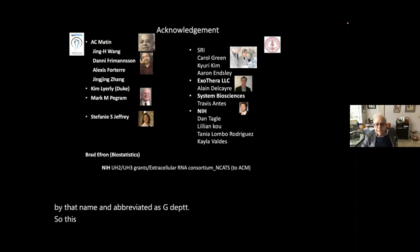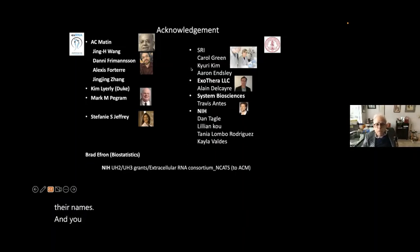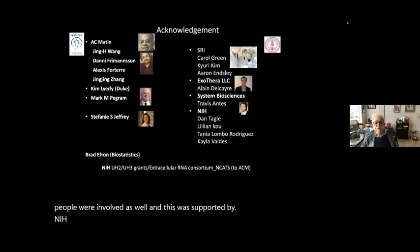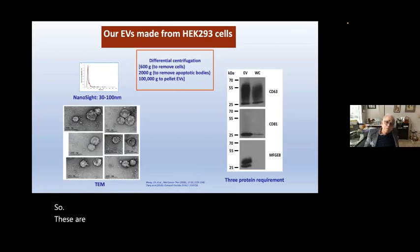So this has been a highly collaborative effort. Some of the people are shown here with their pictures, others have just their names. You probably will have access to this slide, and you can take a look at who was involved. There are too many for me to mention right now. NIH people were involved as well, and this was supported by NIH UH2/UH3 grants by the Extracellular RNA Consortium, NCATS.